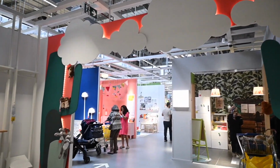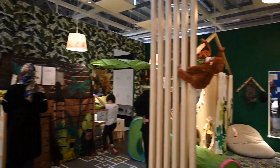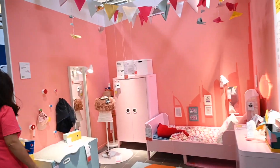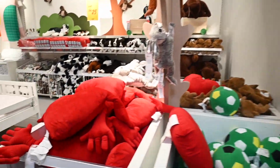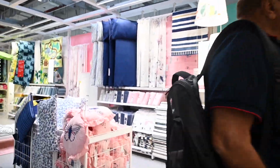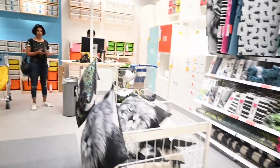So this is the children's section basically. So let's enter and see what is there. Mini play areas, and wow, this room is so good. Wow, this is really beautiful. Building a place like this would take a lot of time, because you need to think of it like a house and design everything really carefully. So hats off to IKEA, because this is really beautiful.